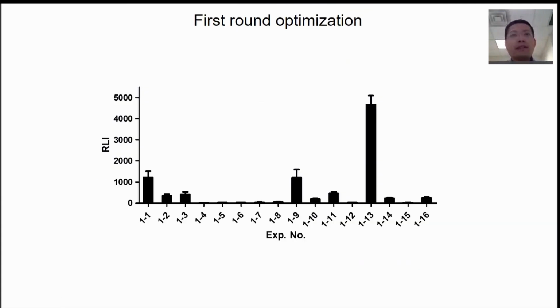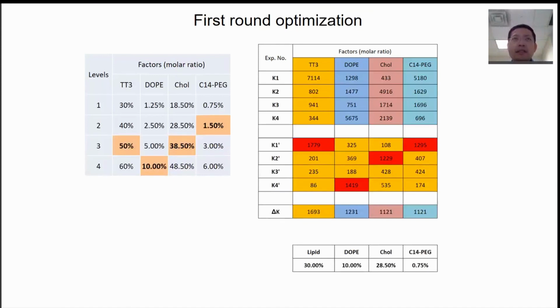Next, we did the same in vitro study in HEP3B cells. The y-axis is luminescence intensity, and the x-axis is the 16 different formulation ratios. Then we analyze the results. In this experiment, we utilize the same firefly luciferase, so the higher luminescence intensity means a higher delivery efficiency.